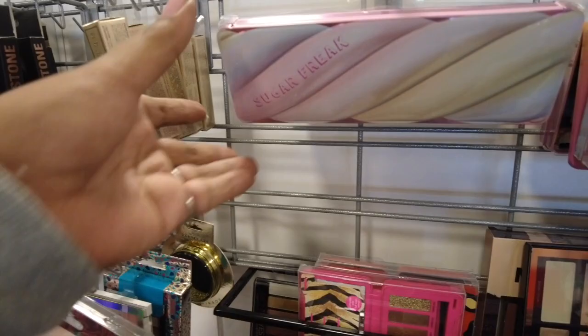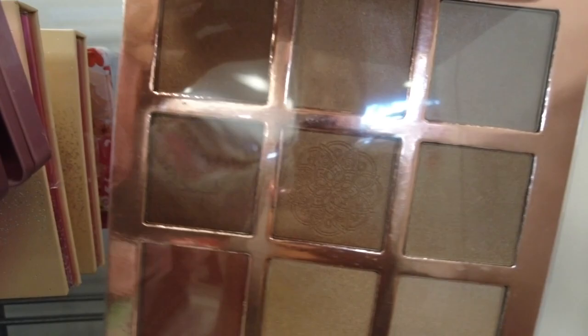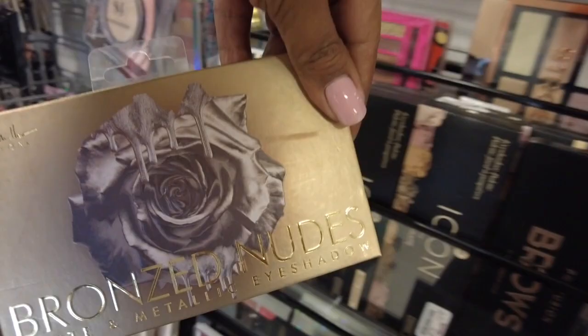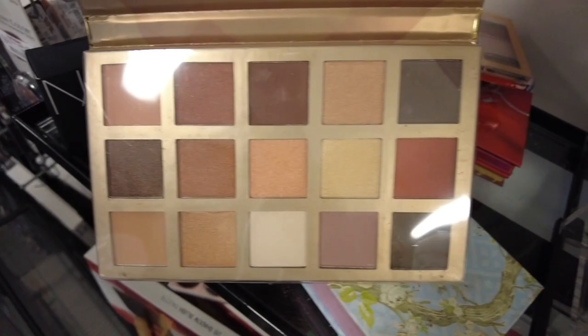We still have the Sugar Freak here, the Beauty Concepts palettes, this Nicole Miller that we've seen before. Oh no, we haven't. We saw the highlighter one. This is the highlighter and bronze palette. And this one is going to be $4.99 for her. I like the quality of her work. I think I got this one for the girls. I'm not sure. I know I got them one. This one's going to be $4.99. I think I got this. I cannot remember. But I know I got them something from Nicole Miller. And I like the quality of it.